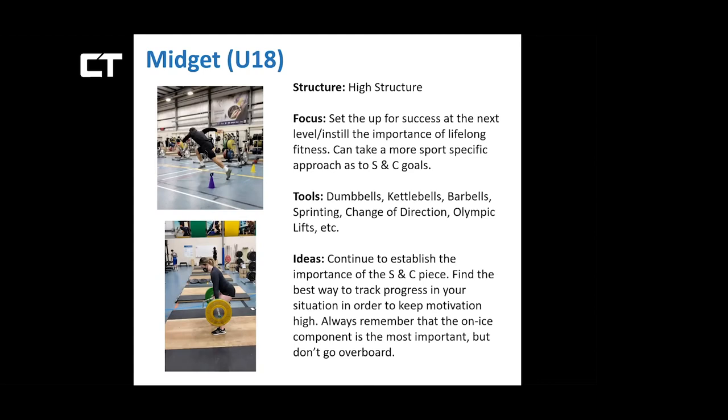Okay, continue to establish the importance of the S&C piece. Find the best way to track progress in your situation in order to keep motivation high. Okay, so that's going to be different depending on the gyms that you're at, budgets, things like that, right? So with the players at the U of A, I'm tracking jump height on a weekly basis, and I'm also tracking sprint times. And then I'm also doing strength testing on a monthly basis, right? So trying to get a lot of numbers in there, get some more meaning behind some of their progress, okay?